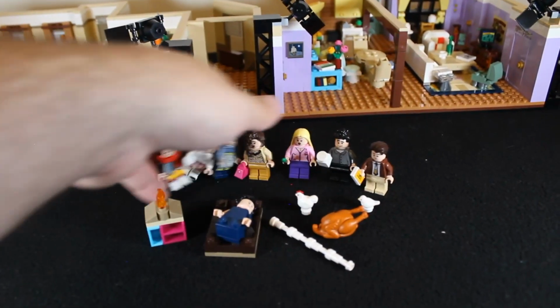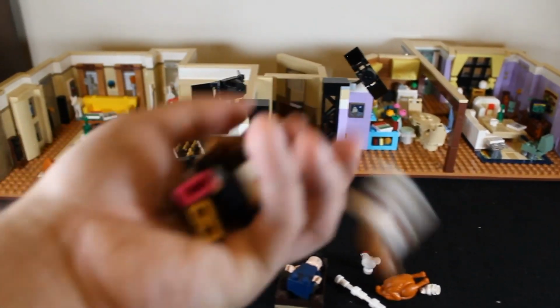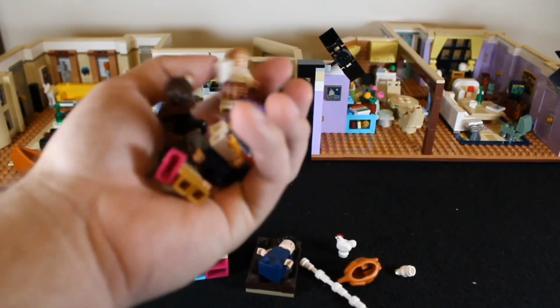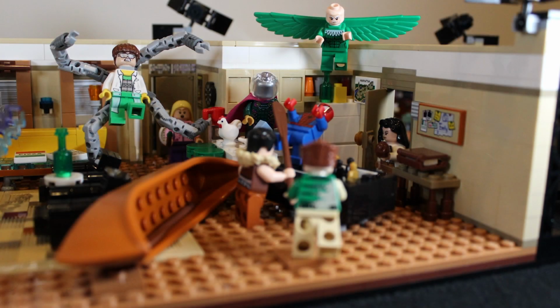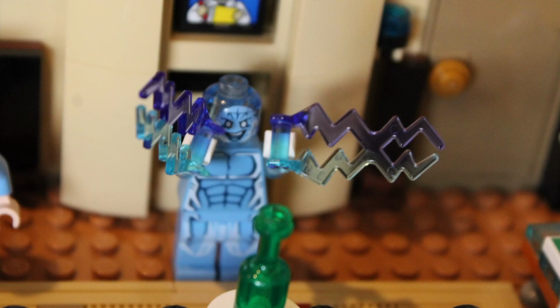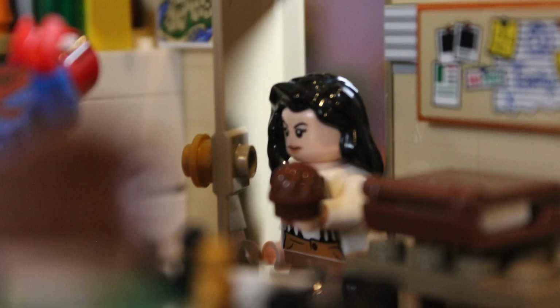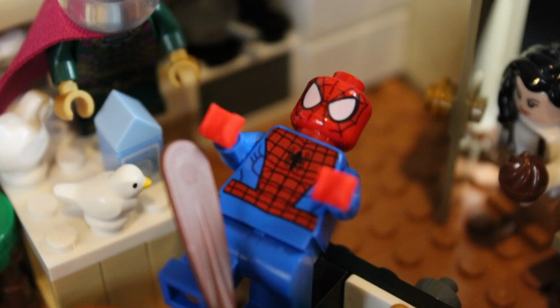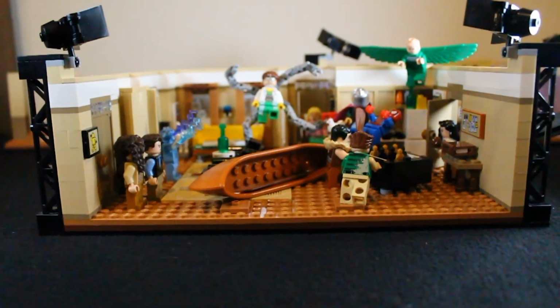So let's grab our minifigures and let's throw them into the set. Something's not right. Let me just fix this really quick.